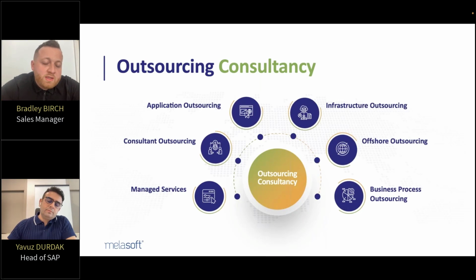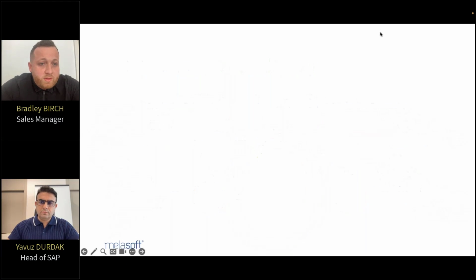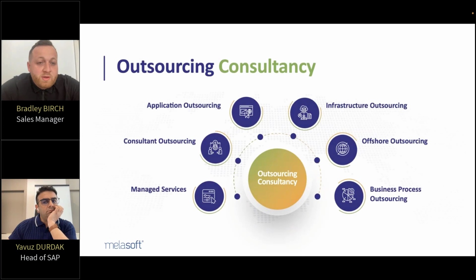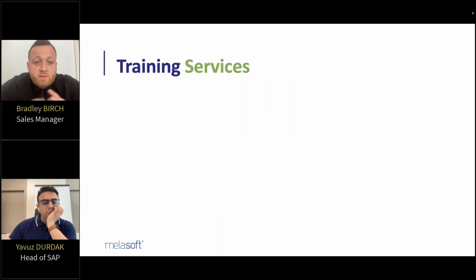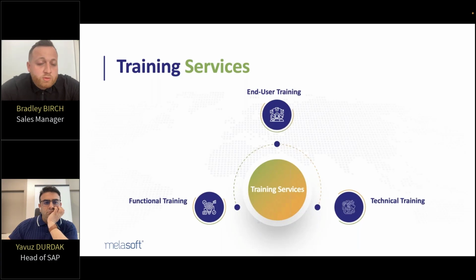Another aspect of Melasoft is that you can outsource consultancy partners or projects to us. If it's application outsourcing, you can outsource it to us. Infrastructure, we also offer offshore outsourcing as well. So we're able to assist with projects, not necessarily in Europe, because we have a team in Turkey as well. We offer managed services as well, and also we can offshore, or outsource, sorry, our own consultants as well.